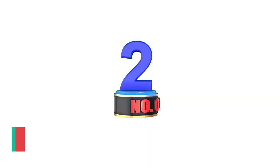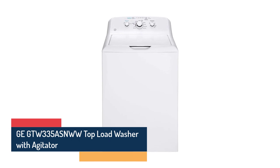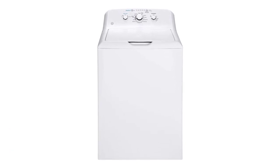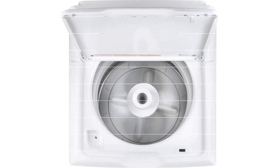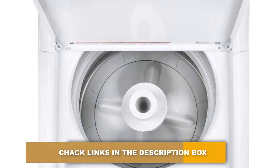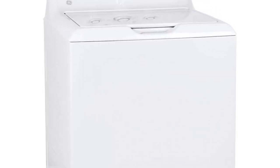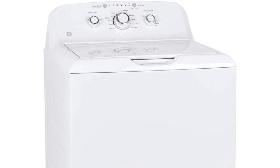Number 2. Agitator 335 ASNWW Top Load Washer with Agitator. If your first step in evaluating a top load washer is to look under the lid, you're not alone. Many shoppers base their buying decision in part on a washer's mechanism, either an agitator or impeller. If you're looking for a top loader with an agitator, the Agitator 335 ASNWW is an excellent option.